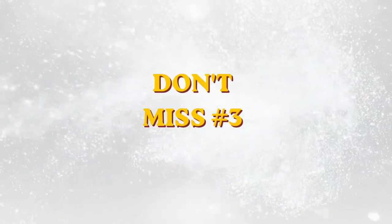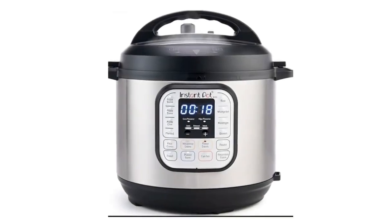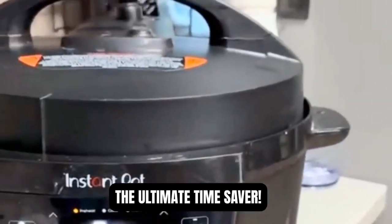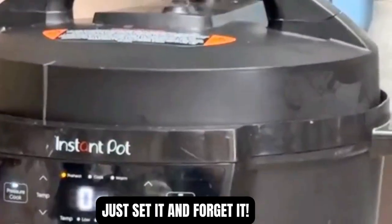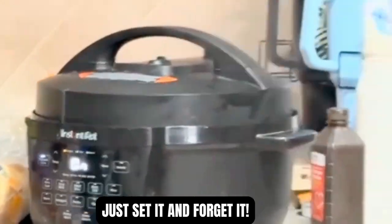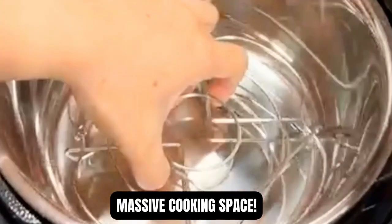Coming in at number 10, we have the incredible all-in-one multi-cooker. This is the ultimate time saver for your busy days, where you can literally just set it and forget it. Look at that premium outer finish, built to elevate your kitchen style. Inside, it features a massive cooking space, combined with a heavy-duty and durable design that is made to last.